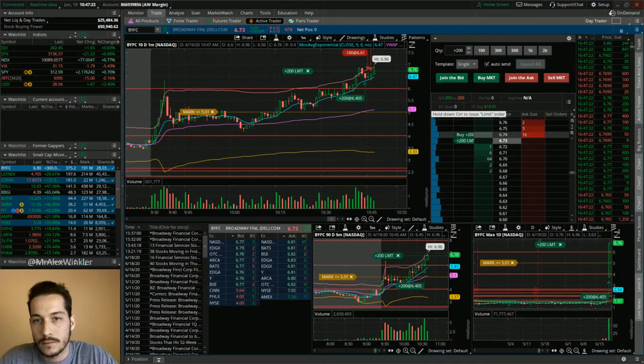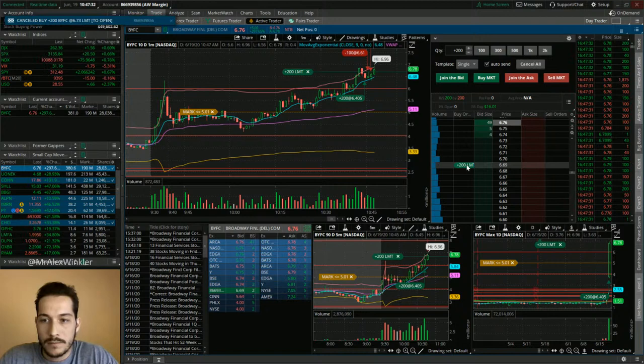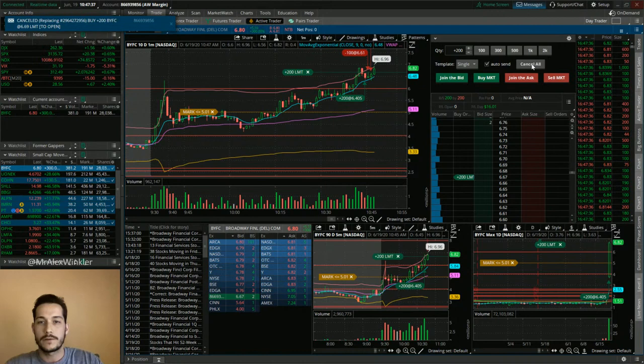Potential entry here at 73 for a continued break higher. And nope, that was not the move I was waiting for. I'm going to go ahead and close this one.